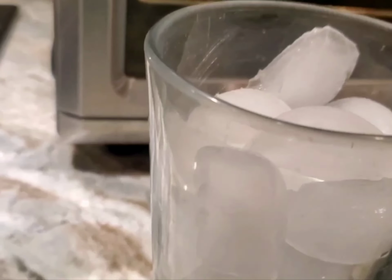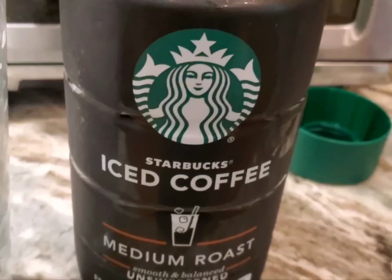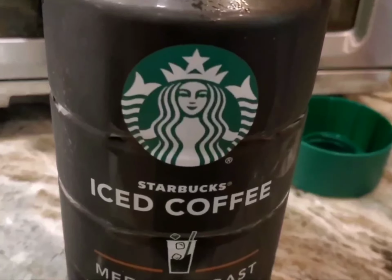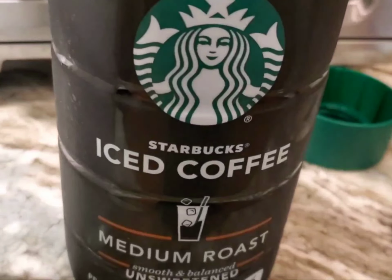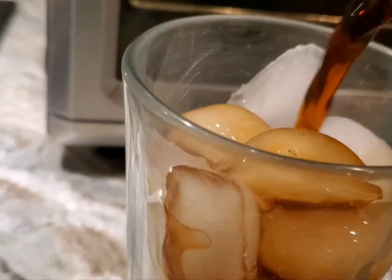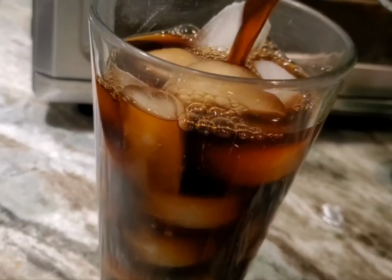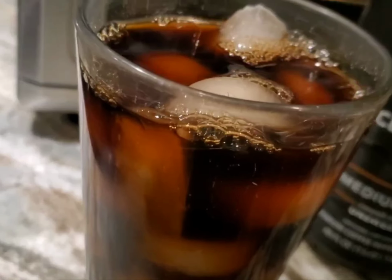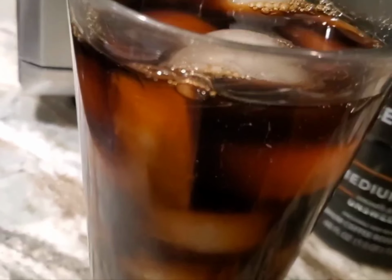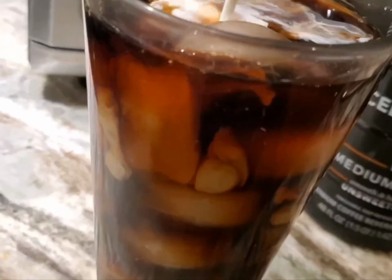Okay, here we go. My favorite iced coffee is this one. It's just medium roast Starbucks, made for iced coffee, unsweetened. I don't put sweet in mine. Well, once in a while I've been known to put a little sugar in mine, but I'm talking about in the form of chocolate syrup. I like the Hershey's Dark Special. Anyway, see if I can make it pretty today.